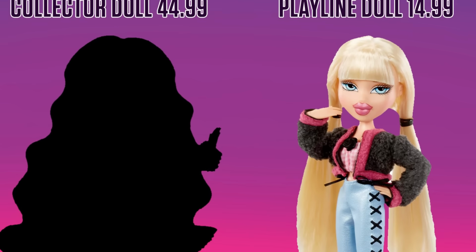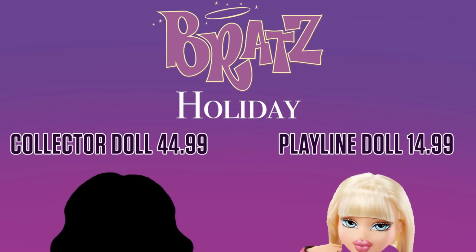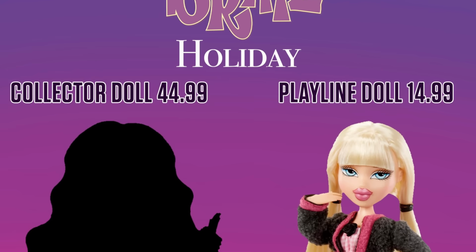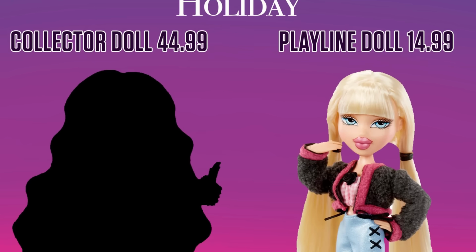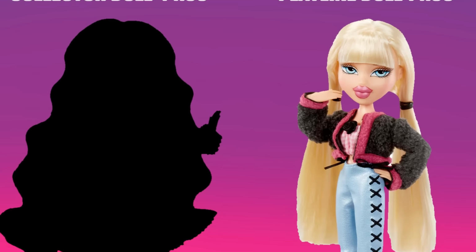So a big ball gown silhouette maybe, but not too many accessories, and maybe a doll stand as well, but probably not too luxurious, too big. Still, I wonder who it'll be, which character. Last time it was Felicia, and that was the first holiday doll that they made since the Bratz comeback in 2020. So I wonder who the doll will be this time. So yeah, let's see the pricing.